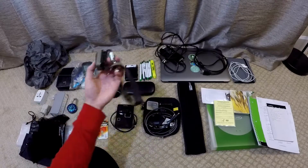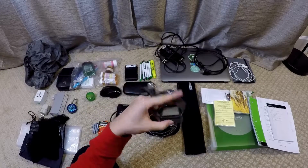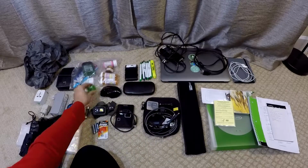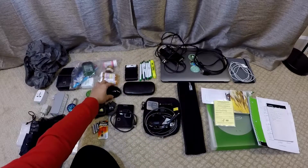I'm a backpacker, so I have a lot of concerns about light. So I just have a headlamp and then just a small handheld one in case I want to use it. Earplugs for when situations get loud and you want to take a breather, take a rest.